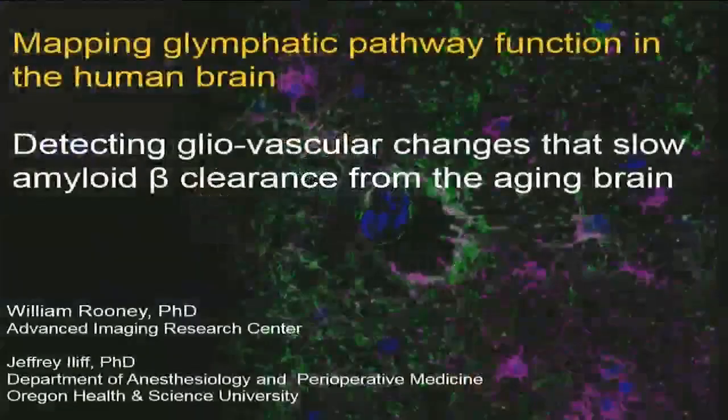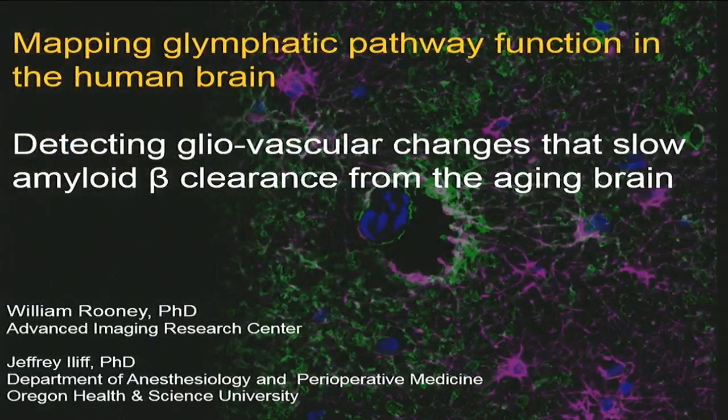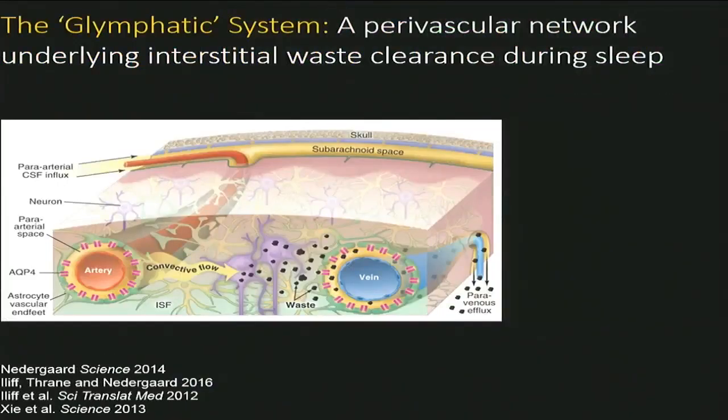Essentially, our project's goal is to define whether or not a biological process termed the glymphatic pathway that's been characterized in rodents is functional and taking part in human biology, and whether it's relevant to the development of Alzheimer's disease. So I'll just kick off with a quick explanation, because some of the people in the room may have no idea what that word even is, because it's actually a made-up word.